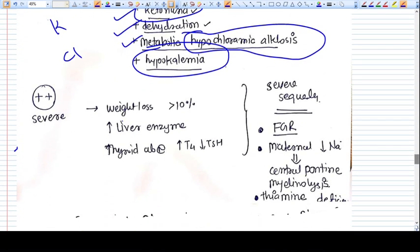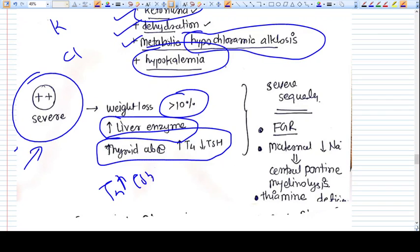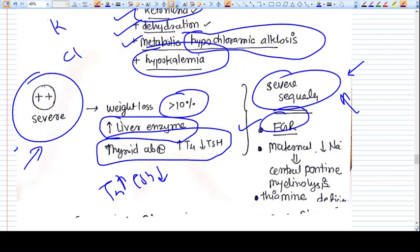The signs of severity are also described: weight loss of more than 10%, increased liver enzymes, thyroid abnormality with T4 increased and TSH going down. All these things are considered severe hyperemesis gravidarum, and it is a very severe disease because it is related to FGR, fetal growth retardation, and maternal sodium decrease, that means hyponatremia, which will lead to central pontine myelinolysis. Thiamine deficiency also can be there, and Wernicke encephalopathy can be there.